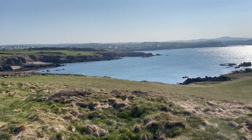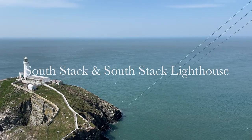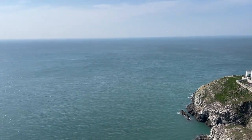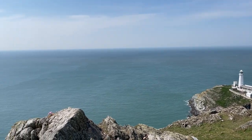Anglesey has a population of around 71,000 people, which makes it a great location if you like to be surrounded by open space and field and nature. It is also home to the RAF Valley Air Base that trains pilots for the Royal Air Force.